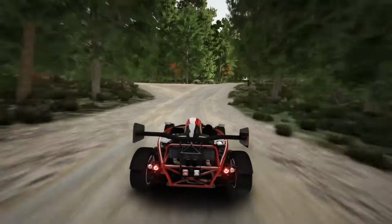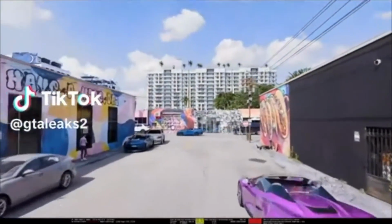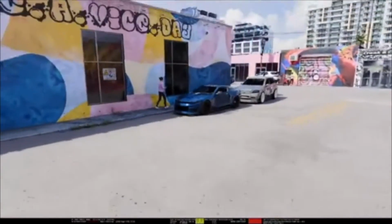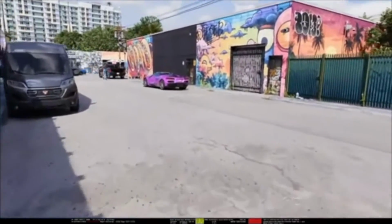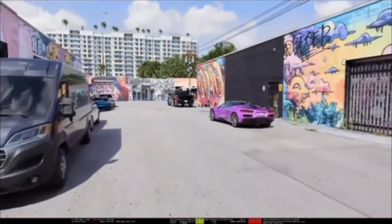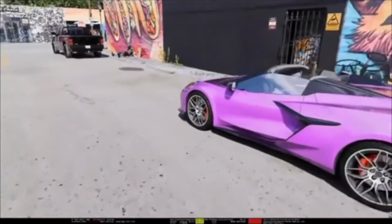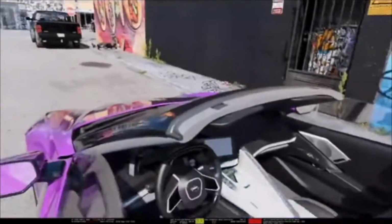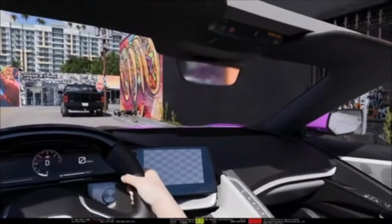But upon looking at the GTA 6 footage, which I'm going to be showing you guys right now, on the TikTok user of GTA leaks, you will notice that there's a brand new supercar, and this is kind of like the downtown area in the screenshot of the first trailer, where you have that spray painted logo artwork on the garage. And you will notice right here, this car has this real life brand, which is the Corvette. I believe that's what it is. I'm not too big on cars, but I do know a little bit about them. But you guys will notice that this is a real brand car.